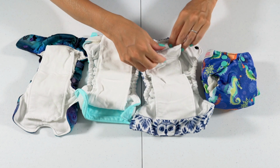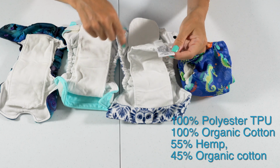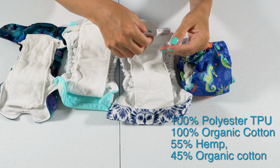Inside, again, similar setup since this is also by Thirsties, 2 tongues of absorbency, and the same polyester TPU outer, the body absorbency 100% organic cotton, and the inserts 55% hemp and 45% organic cotton.